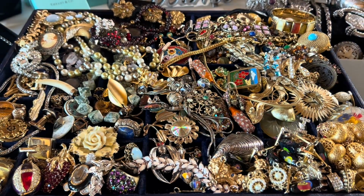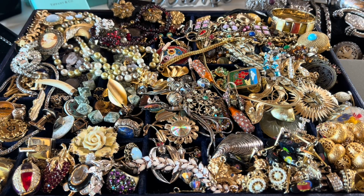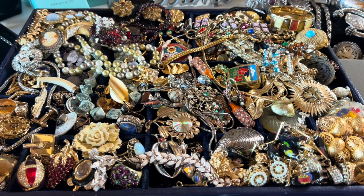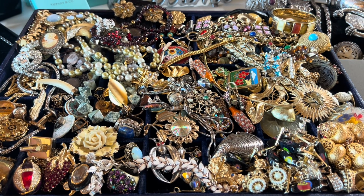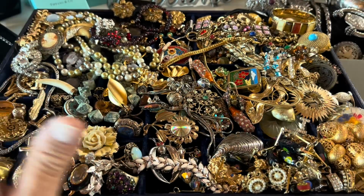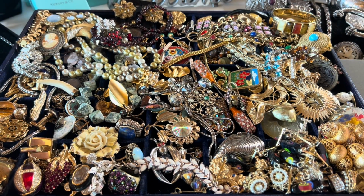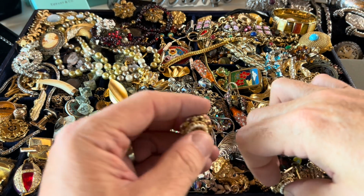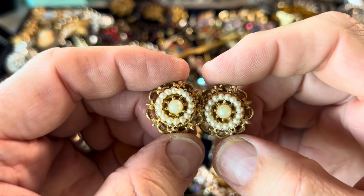So yeah, I figured I needed to hurry up and do this video because there were too many things in this pile, and I want to go ahead and get them off of here and get them put away in their respective areas for storage. So that's why I'm doing it today.